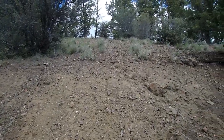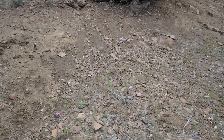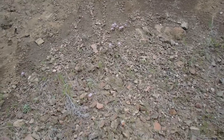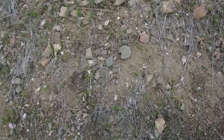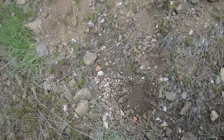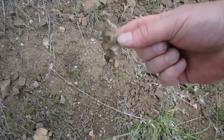And who knows what you could find walking up there. I see another one just above those purple flowers there. There's more here. There's some more here. There's some more down there. And there's that. Look at this piece. Sorry for the jittery camera movement. I'm excited. We found all kinds of stuff here.